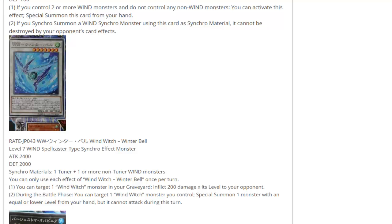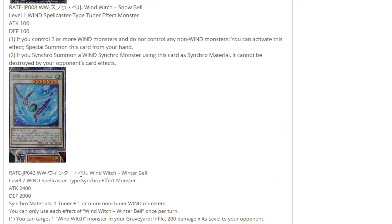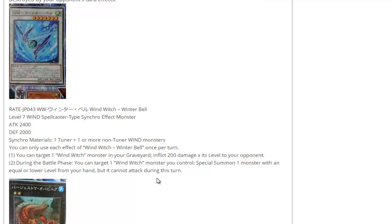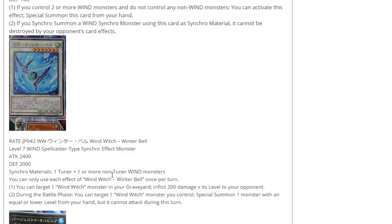Second effect, during the Battle Phase, you can take out a Wind Witch monster you control and Special Summon one monster with an equal or lower level from your hand, but it can't attack this turn. Maybe you can use its ignition effect. Or you can use that to summon the Wind Witch Snowbell, and then, like in Main Phase 2, you can Synchro with it. Who knows? Or you target a Wind Witch you control, which can be Winterbell itself, and then Special Summon a monster with an equal or lower level. The monster you summon doesn't need to be a Wind Witch. You could actually summon that Parasite card that was used in that same episode. Nothing's been revealed about that Parasite card actually being released, but that could be a really nice combo.